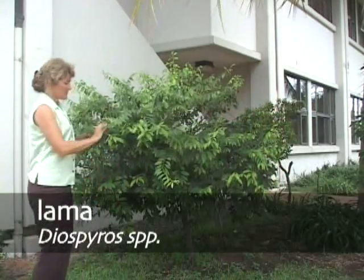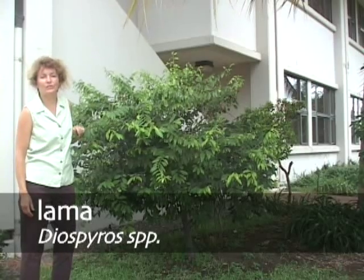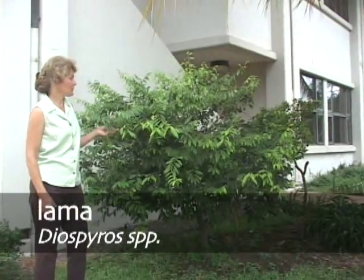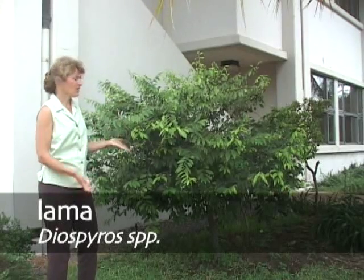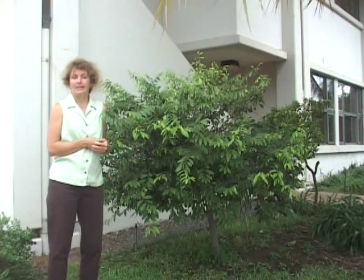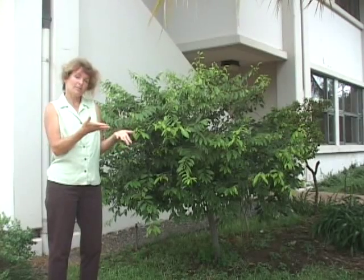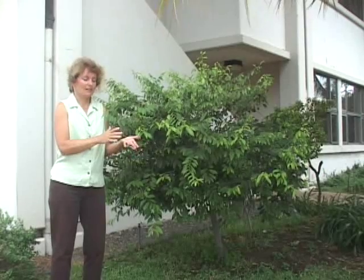This is lama, a member of the ebony family, very, very hard wood. So beautiful for hula for kala'au, the hula sticks, also copper beaters. It also means enlightenment. So it's placed on the hula altar for its meaning, enlightenment. It's also used for the fences around heiau.